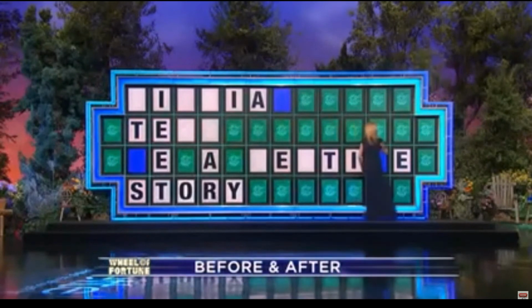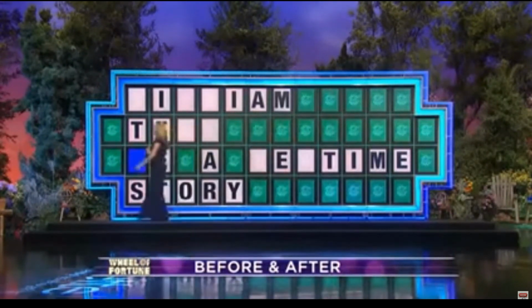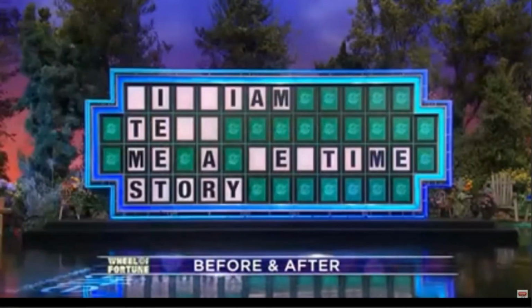In the previous 2 examples, we looked at situations where the player was a long ways away from solving the puzzle. This time, however, we're going to be looking at a situation where the player presumably knows what the puzzle is by the time they land on the mystery wedge. So in this situation, the player has $1,500, the trip is off the board, and the puzzle is "William Tell Me a Bedtime Story." So there's 1 quadruple letter and 3 single letters that are left on the board.